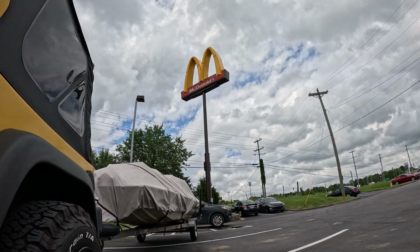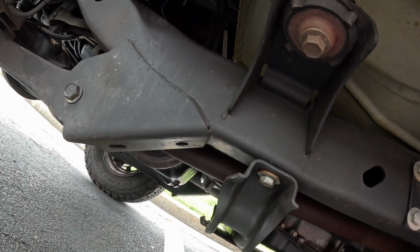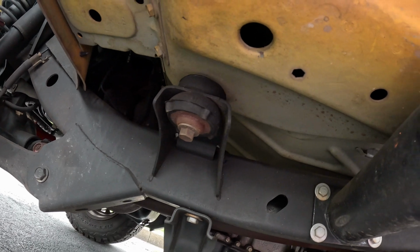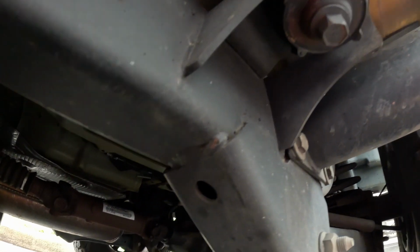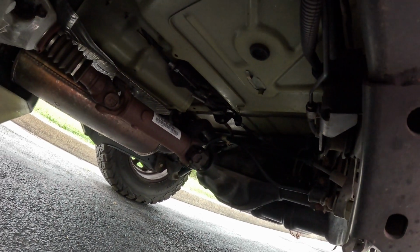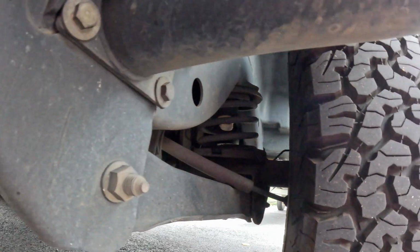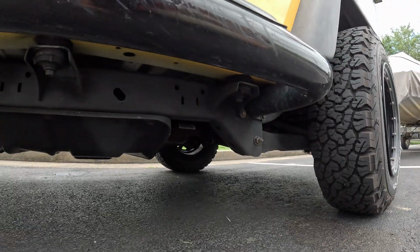Everything underneath here. Oh, this pavement's nice and warm. I can take a nap. You're not gonna find too many Jeeps much cleaner underneath than this guy. Yeah, she's doing good. Real good. I want to look at the other side real quick.